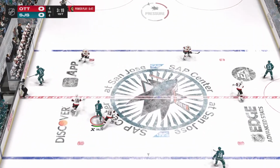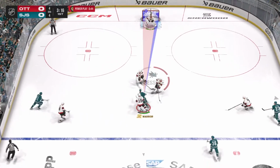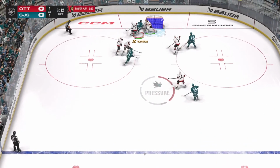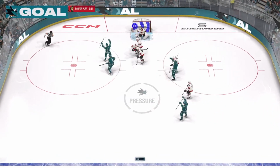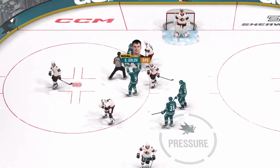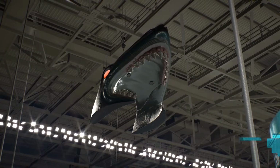Orlov's moving the puck through his own zone. Avoids the defender. From behind the net. To the low slide. Scores! And look at that. They take the lead short-handed.